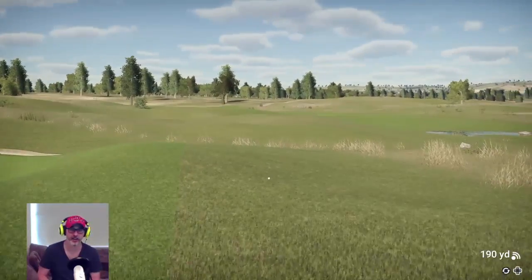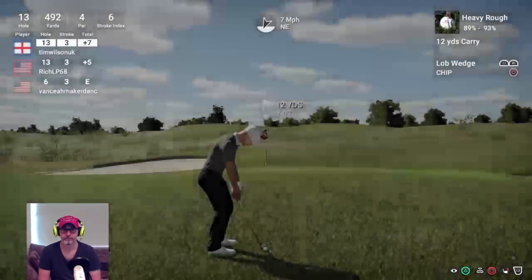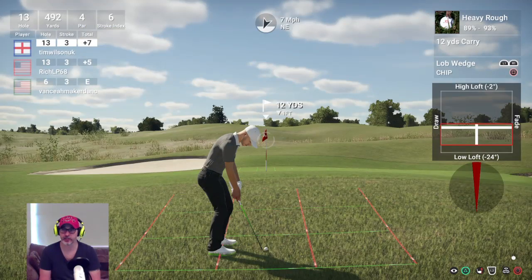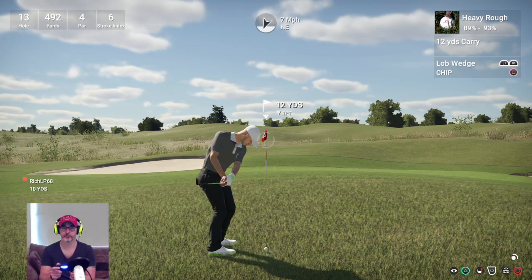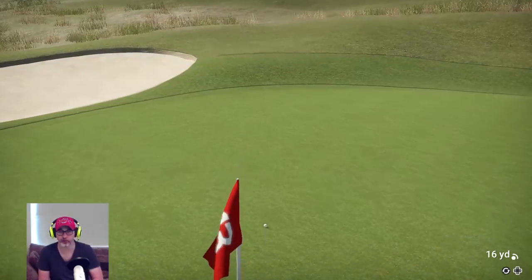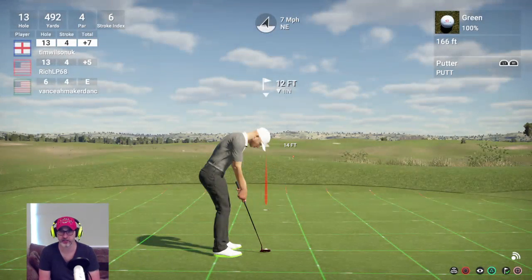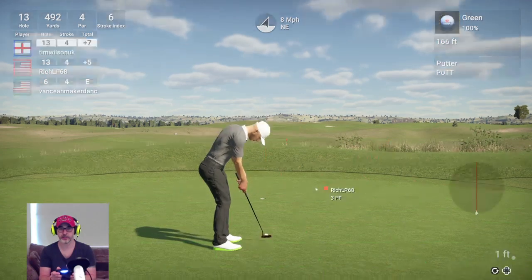Didn't quite allow enough for that slope there. That's going to be a difficult one to slow down. Oh, I needed that to hit the flag. That's going to roll on way past the flag now. 16 yards, so that's going to be, it is exactly 12 feet.